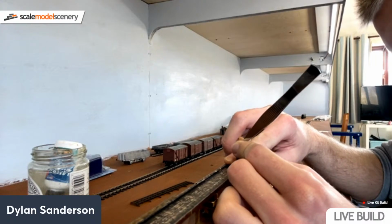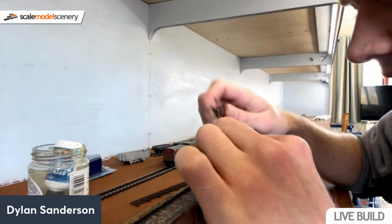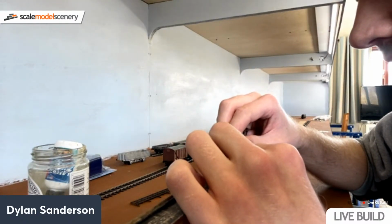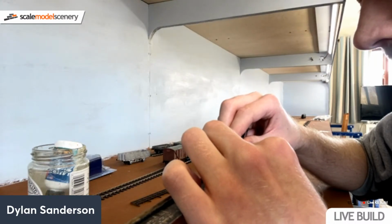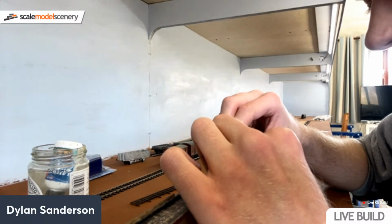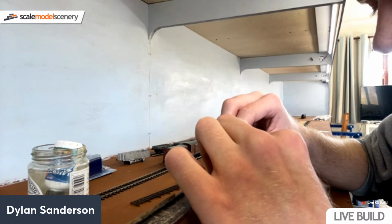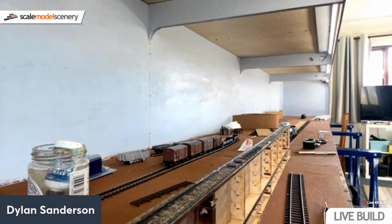So with the cable hangers, just make sure you get them lined up. A ruler might come in handy, but I think I'm using the wrong glue. So once I've got this one in place, I'm going to quickly go and get another glue, which might work a bit better. I'll be able to tell you if it does or not, so you can avoid my mistakes.